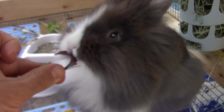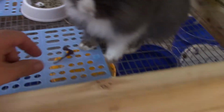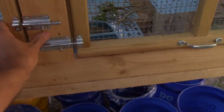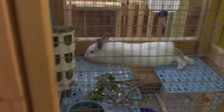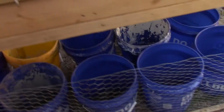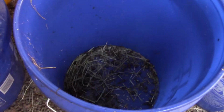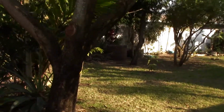So that's the joy of having rabbits. That's Thumper. Okay, now the other benefit of having these beautiful little pets, Penelope's already stretched out, is having all this prime bunny berries. And what I've been doing is adding them to my new fruit trees.